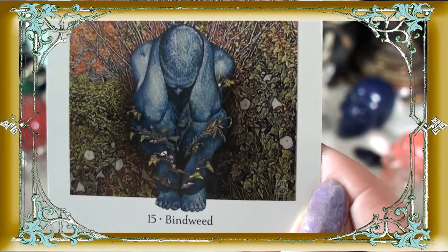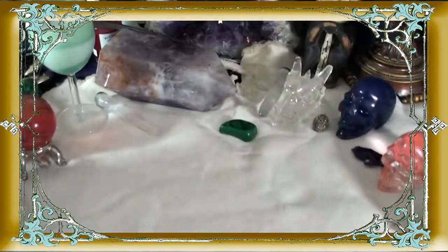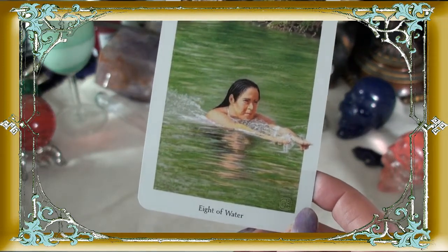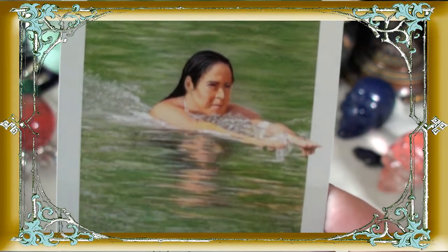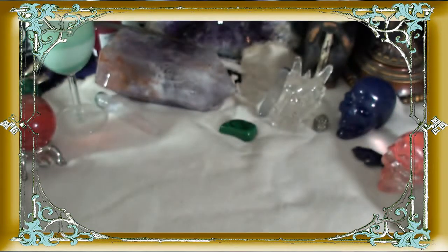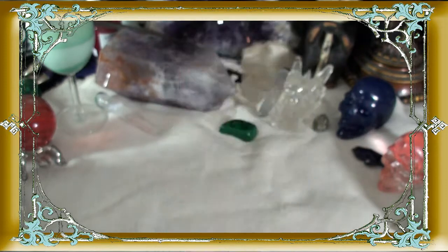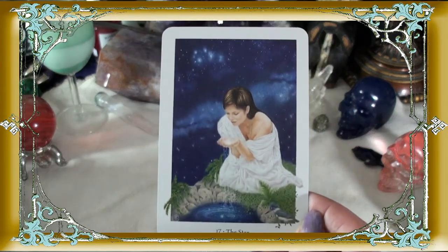And beautiful. And I mean, this might seem simplistic, but this brings me to my own experience of just loving the water and being in the water. And then we have 16, lightning for the Tower. And another beautiful one, the Star.